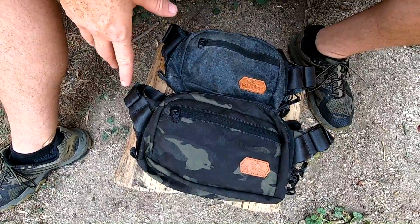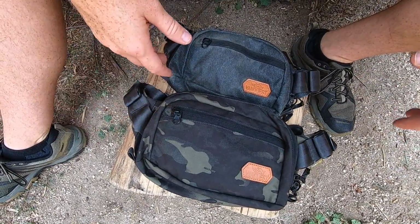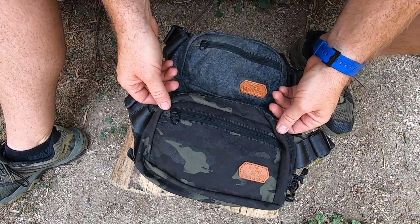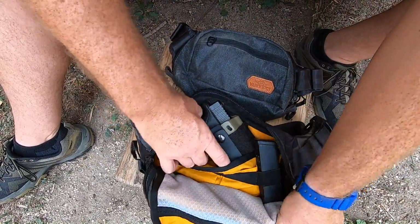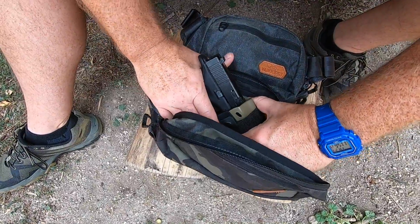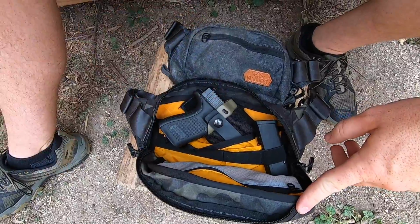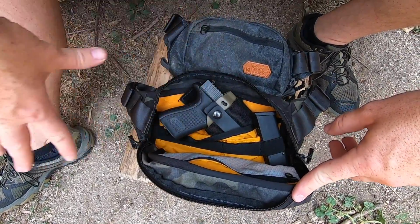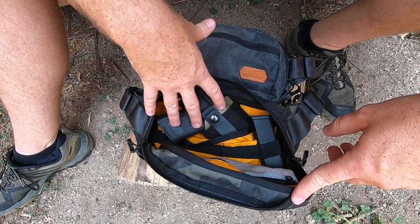Okay, guys, so we'll look at how these lay out more for firearm carry first, and then we'll talk a little bit about everyday carry layout and go into a little more detail. But when it comes to carrying firearms, and I have cleared both of these, I have my Glock 19 in the large, and that's really where a mid-size or a compact would fit better. The Glock 19 still has a little bit of room to spare, so this will easily be able to handle this.